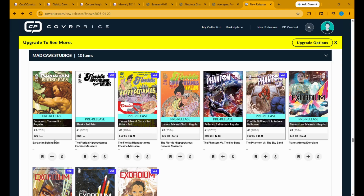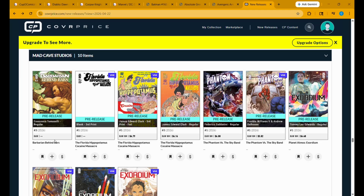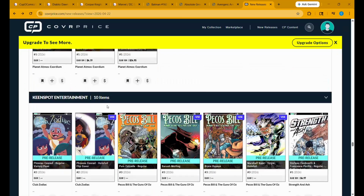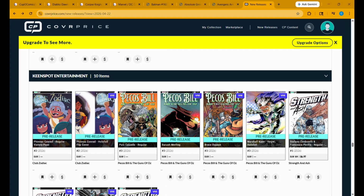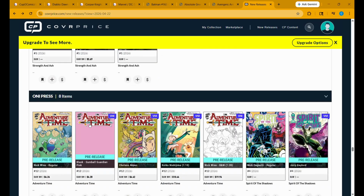All right. The Phantom versus the Skyban, that's on issue number 1. Planet Atmos Exordium. It's like, from what I understand, a space drug shipment story going on. But it sounded pretty cool. That's also on issue number 1. Keen Spot Entertainment, a couple of books out of there, including Strength and Ash. That's on issue number 1. Club Zodiac's on issue number 2.